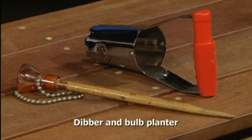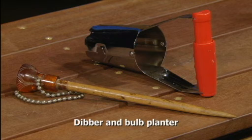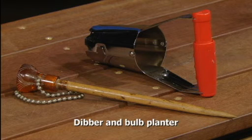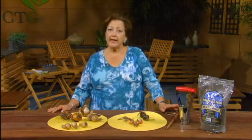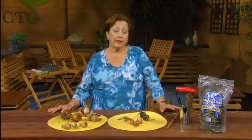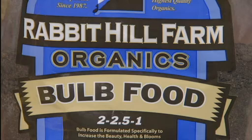You can use a dibber or a bulb planter. These are traditional bulb planting tools, but in our Texas soils, I find that a trowel just really works best, unless you've got really nice chocolate loam that these tools will work well in. I do like to plant in clumps. Groups of five or more are going to give you best displays rather than having one bulb here and there throughout the garden. Amend your soil with compost and add some fertilizer for bulbs or just a blooming plant fertilizer.